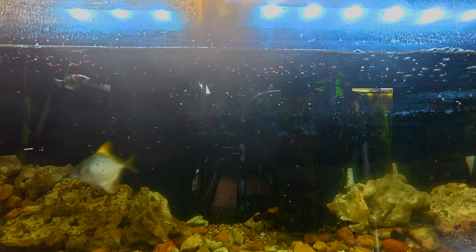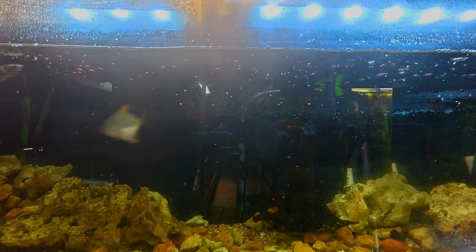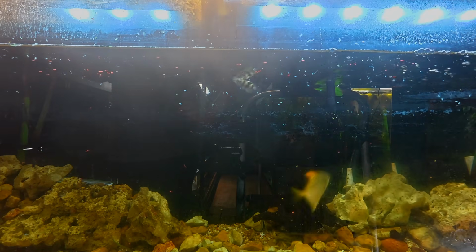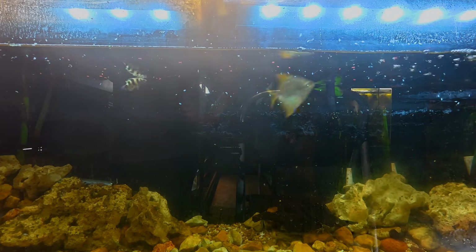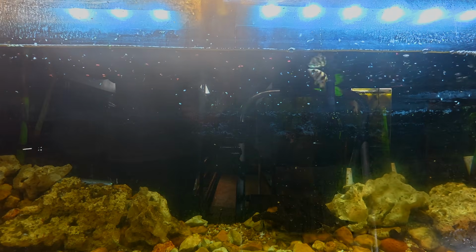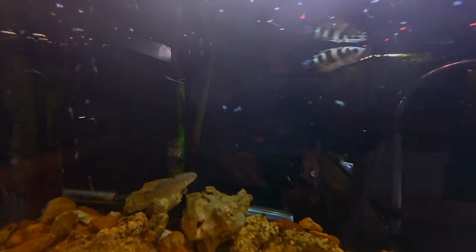There comes the archer. Tiny little archer. I've had archers a lot in the past, but they were always the bigger archers. I've never had a little one like that. Usually they were bigger than that when I bought them. But the story with archers is they have specialized eyes that let them see above the water and below the water at the same time. And if there's an insect above the water, they will spit at it. They have a special mouth shape that allows them to target, and a special eye that allows them to target, and they can spit at their prey and knock them down into the water to eat them.